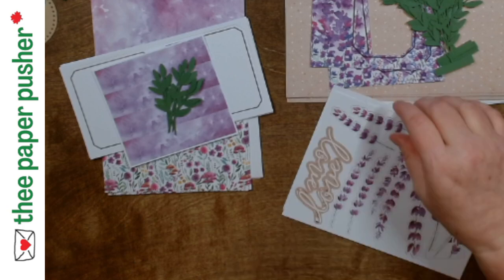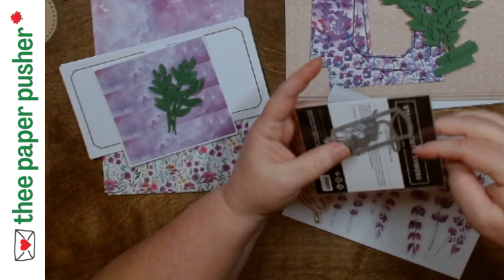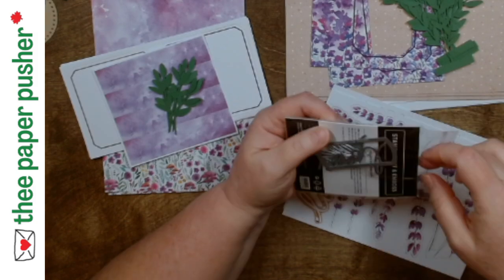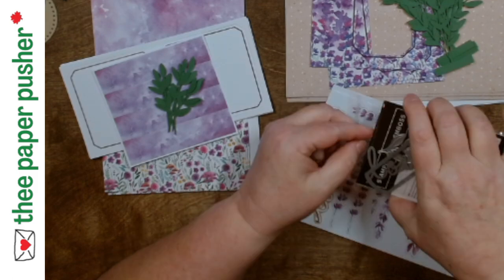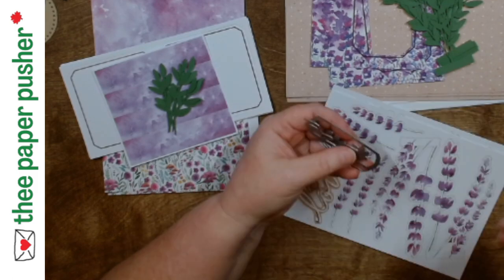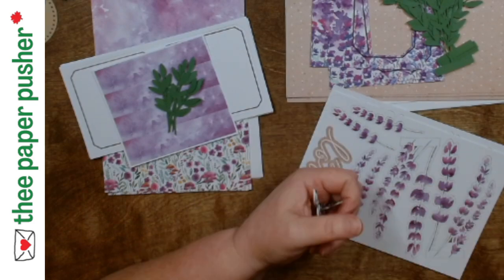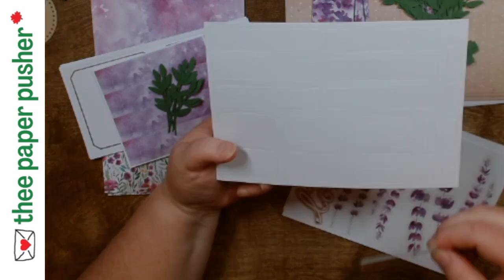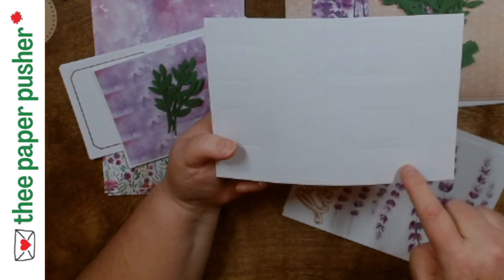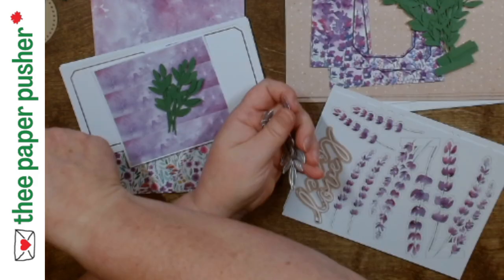So this is the die pack that you could order as the add-on. And if you watched my live the other night, you'll know my first thought was, wow, these are bigger than I thought. So there's a label, which I think looks to be the same shape as the label that goes on the tags. It's just a little bit bigger, but I love this little rounded end. It's a great shape.